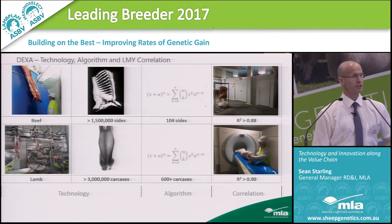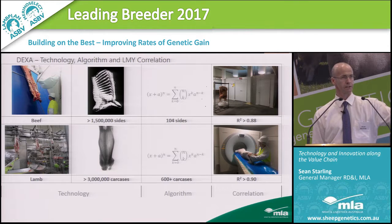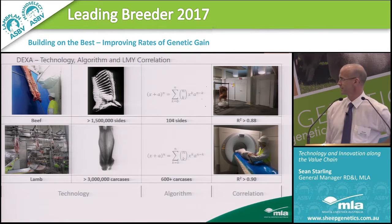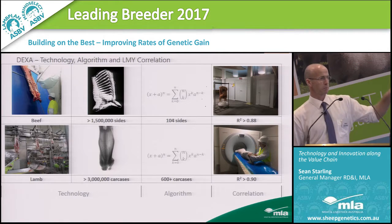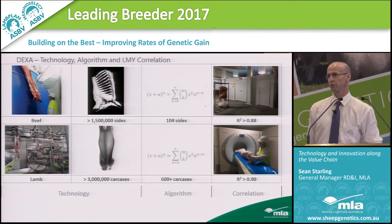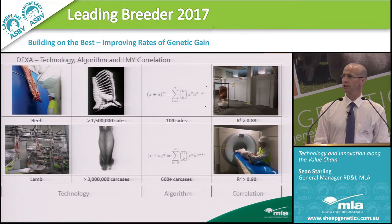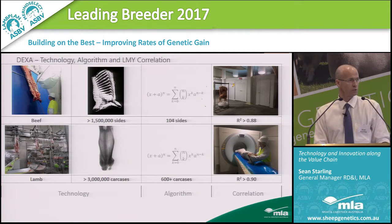So Mark mentioned DEXA. He had that slide of palpation, GR, knife, DEXA, CT. So my first few slides are on DEXA. You'll hear me mention the word CT a couple of times. And because we've probably got a lamb audience around here, let's just concentrate on that bottom row. When you hear about DEXA grading systems, there are really 3 components to what makes that work. The first 2 columns are the technology. So what is that technology? I'll explain that in a moment.